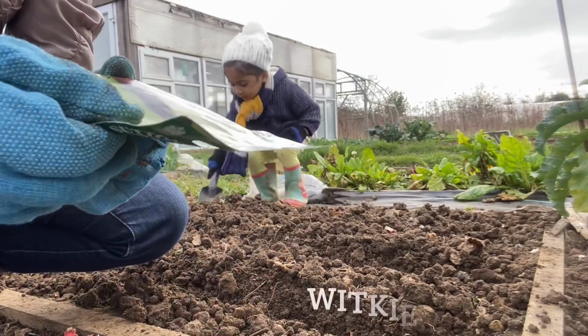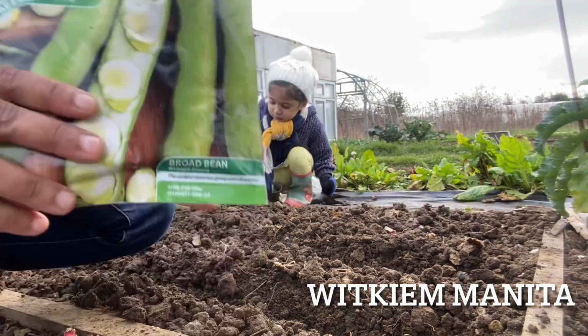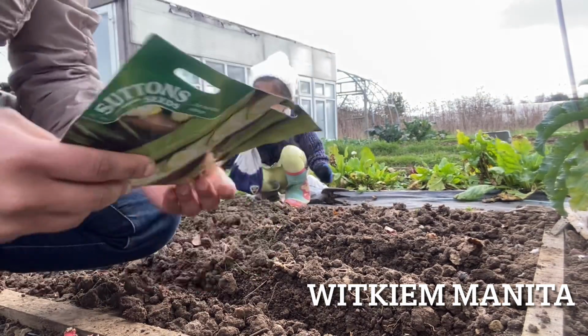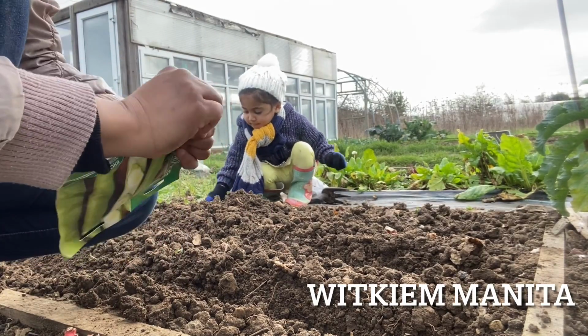Last year on this plot we had sown amaranth seeds and a courgette plant and a lot of tiny toms. So this year I'm going to do broad beans. I don't know if you can see the variety, but I'll put up the name on the screen. This is the green bean variety.